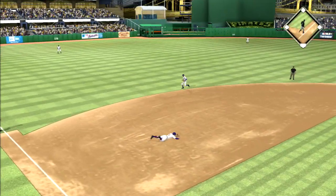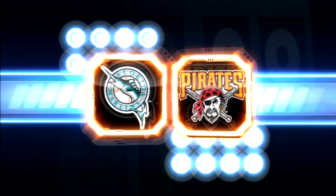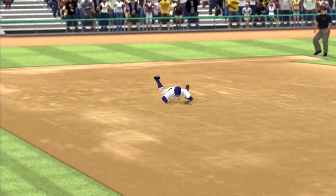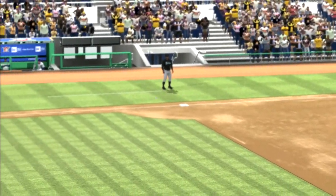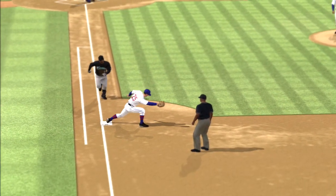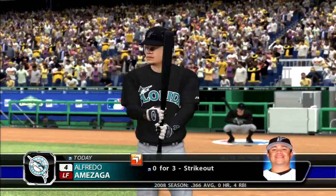Swing and a hard ground ball to third. Oh, a tough play. Throw, got him. Oh, what a play. They don't come much better than this. Watch how he lays out, then gathers himself and makes a great throw for the out. Alfredo Amezaga will try again. 0 for 3 thus far.